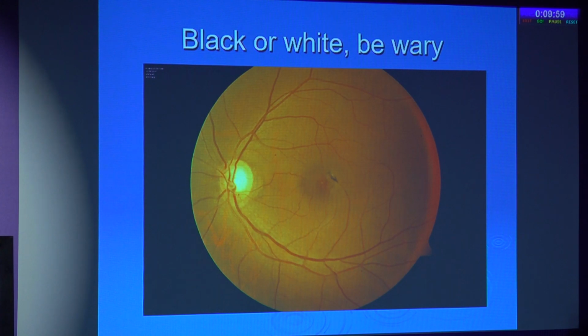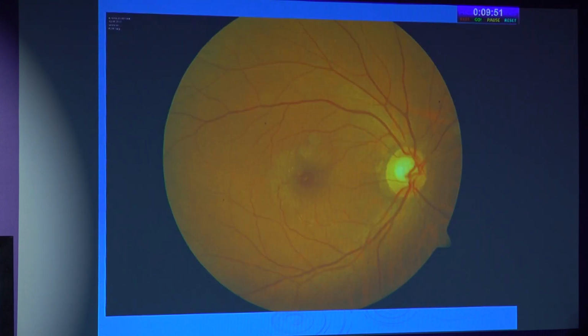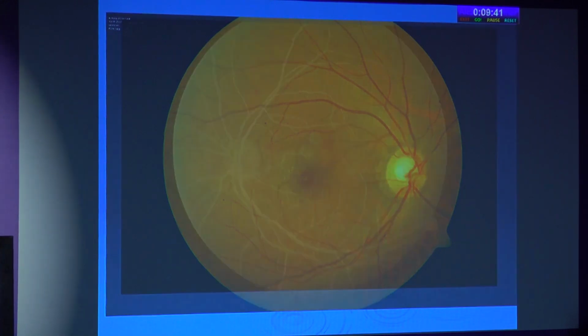If you find pigment clumping like this, always be wary. It need not always be pigment clumping. It can be just a perifoveal whitening. You can see that in the perifoveal area, here there is a whitening. This perifoveal whitening or that pigment clumping is very diagnostic of juxtafoveal telangiectasia.